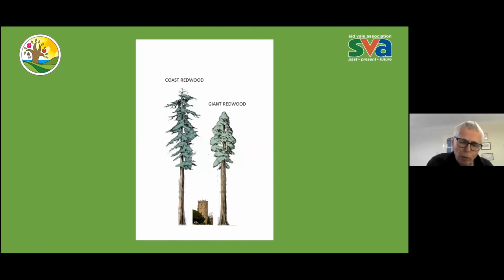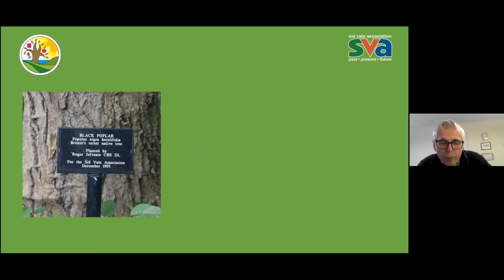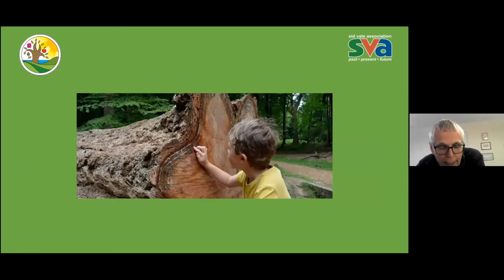I talk about the approximate age of a tree, and I think the one question that we are asked most when leading the Friday guided tree walks from the museum is: how old is a particular tree? Sometimes it's easy because there is a plaque or there is a record of when the tree was planted, but that is not often the case. You can count the growth rings on a tree, but that can only be done if the tree is cut down. Of course, you don't want to be chopping trees down to see how old they are.